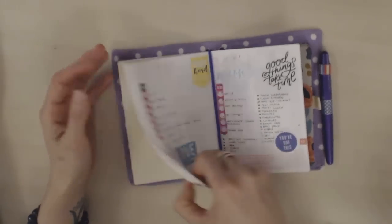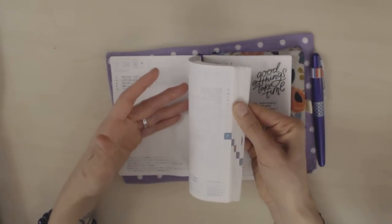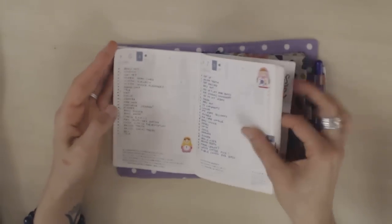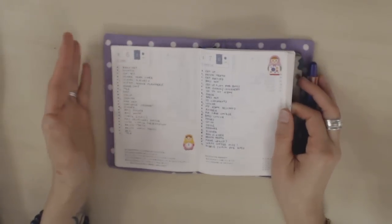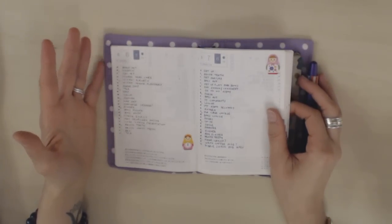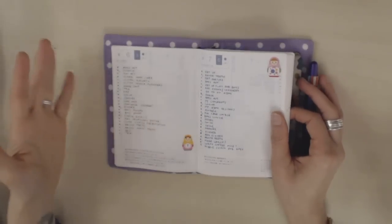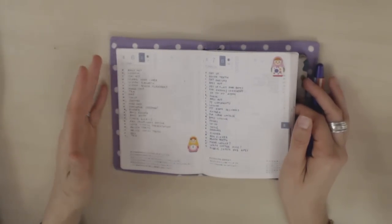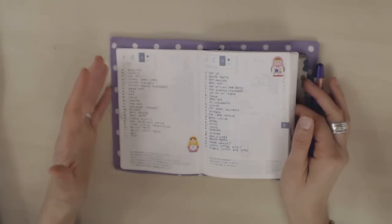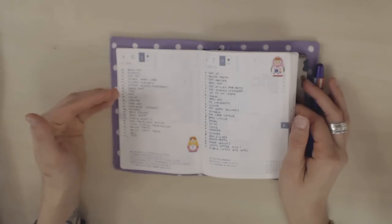It's not like I was in planner fail, as in I wasn't using this. You can see I was using it pretty much every day, but it wasn't exciting. And I think that this is one of the things that we look for as planner addicts and people who are really into planners. You want it to be exciting, because if you're excited to look at your planner, then that makes you want to open it and want to use it. And then that makes you feel more in control of your life, and it makes it easier to get things done. And it makes it easier for you to look forward to tasks that you might otherwise dread.